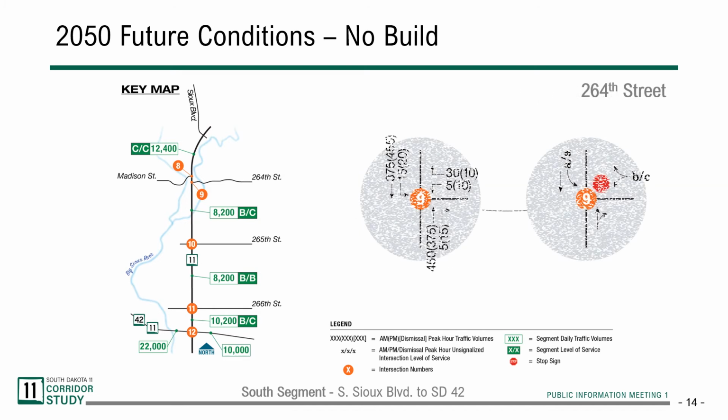At the intersection with 264th Street, traffic operations on the highway are still anticipated to operate at acceptable levels of service, providing level of service A for the northbound and southbound highway movements. For the 264th Street approaches to the highway, level of service B is anticipated for the morning peak period with the current lane configuration and stop sign control, and level of service C is anticipated during the afternoon peak period.